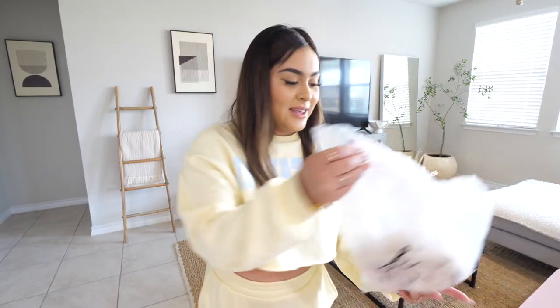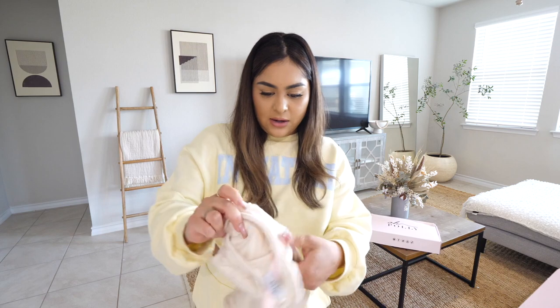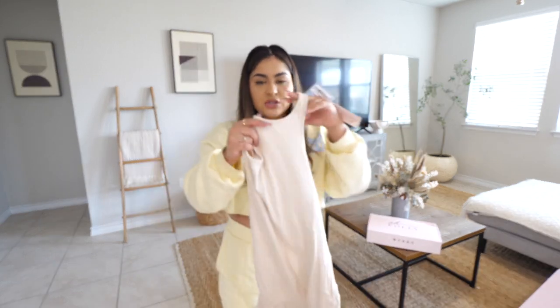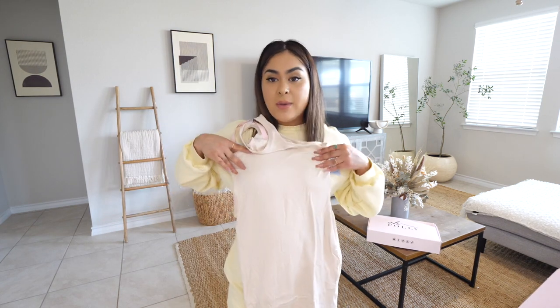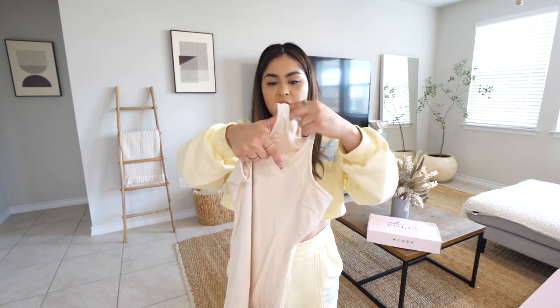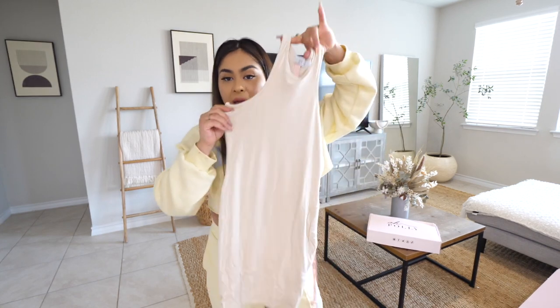So I think this one is a bodysuit, if I'm not mistaken. Or which one is this one? This is a dress. I love these dresses because I feel like these are perfect. You can dress them up, dress them down. This would probably be really cute with just a jacket on top, or you can just wear it simple as it is with some black heels. This would look so cute. Imagine with some gold hoop earrings.